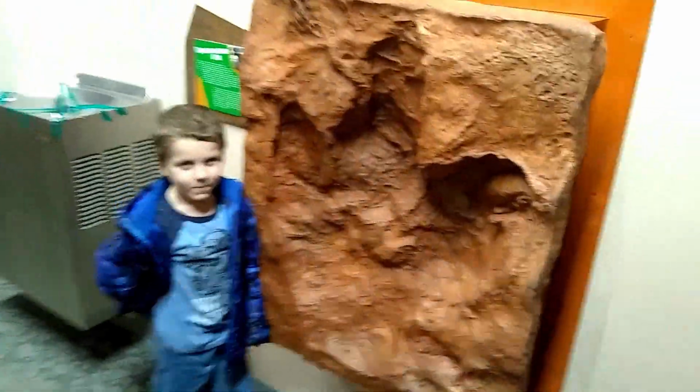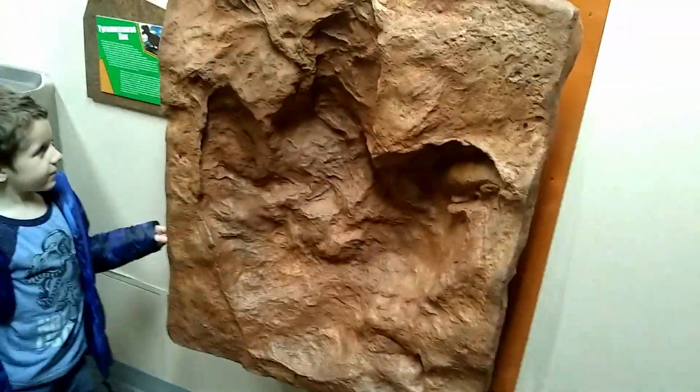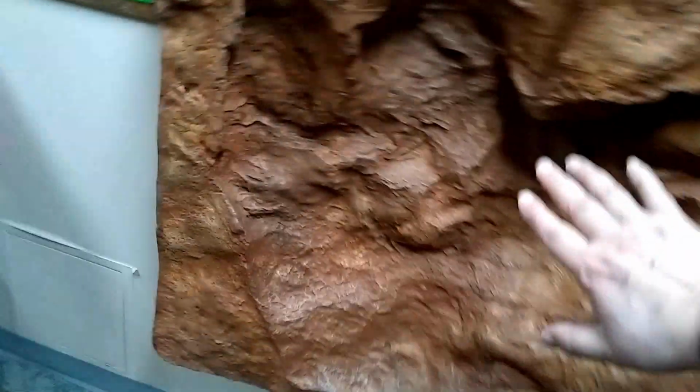All right, here we go now. This is the man. This is the footprint of the mighty T-Rex. Oh yeah. Man, that guy is huge. Look, compared to my hand, this guy would have squished me.